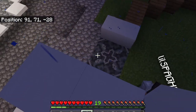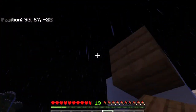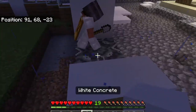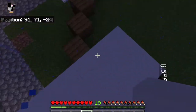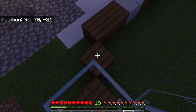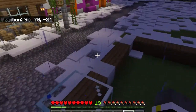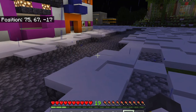All right, and then it's going to go, we're gonna put a one. Alright, that's fine. We're gonna go 1, 2, 3. And then we're gonna go and do the exact same here. 1, 2, up like that. And then we're gonna go and place our glass blocks. 1, 2. And I think I need more glass. I'm gonna just run over and get some more glass blocks.